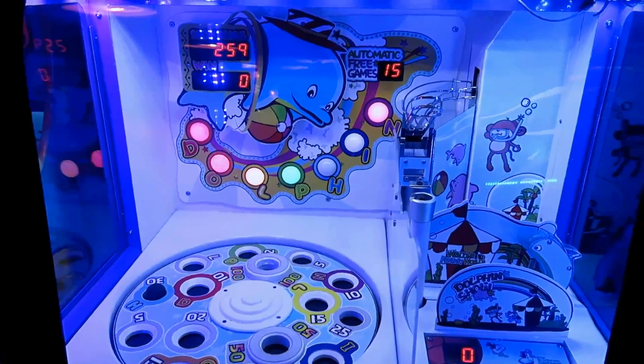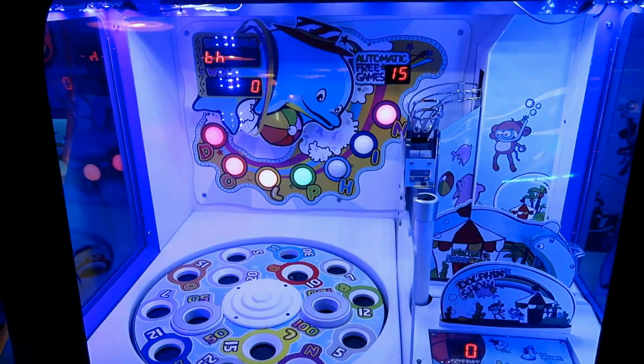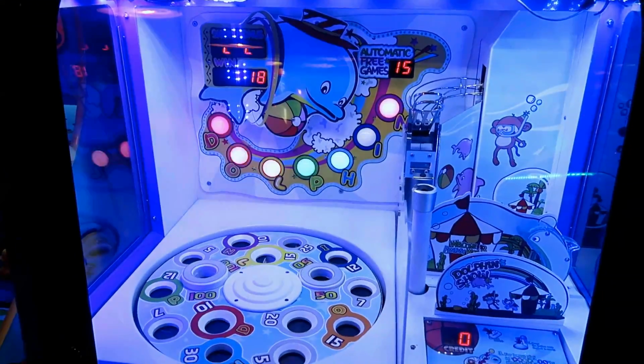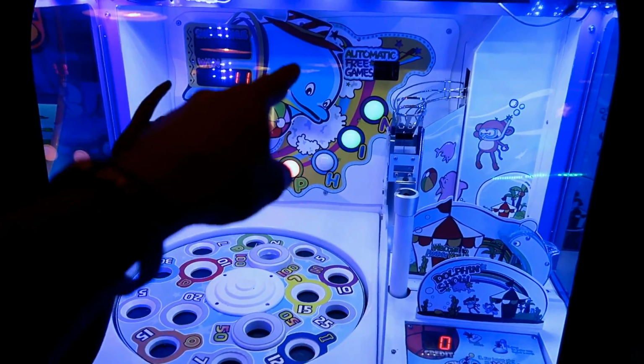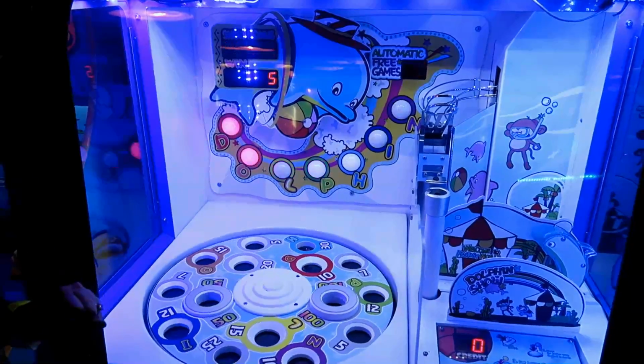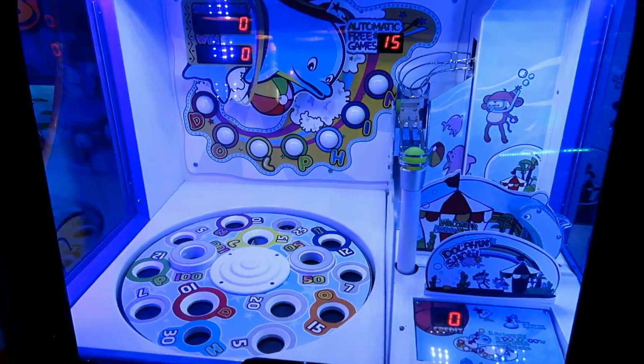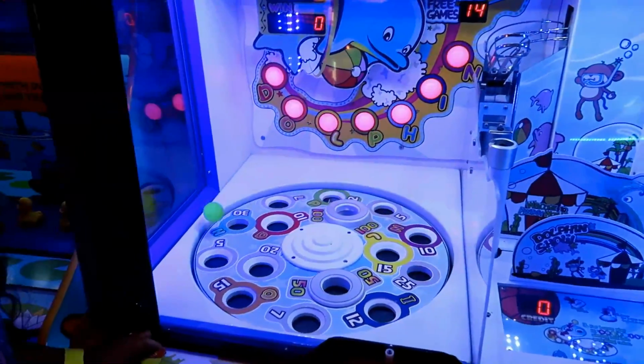Let's see what happens here. Oh my God, I spelled it out. Yeah, so it's going to spell it out right there. It gave you 30 tickets. Okay. And what's it going to do now? Tell me what it's going to do. 15 automatic free games. Oh yeah. Okay, let's go. All right, here goes the first one. I think it does it by itself. Oh yeah, it does this by itself.